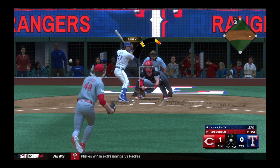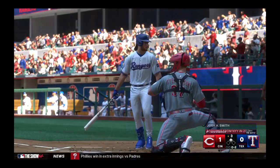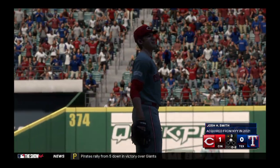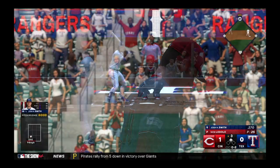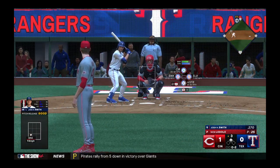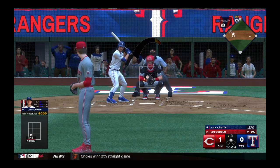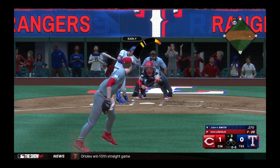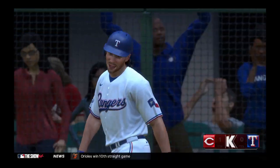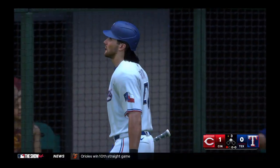The pitch. That's in there. 0-2, no balls, two strikes. Left-hand hitter waits. Got him. Not what you're looking for after the leadoff double. A strikeout, and there's one away.